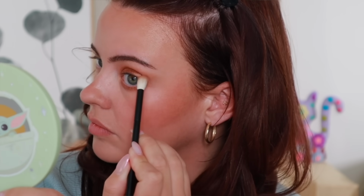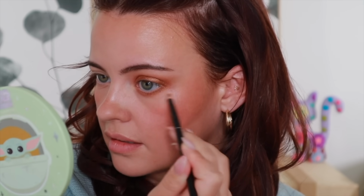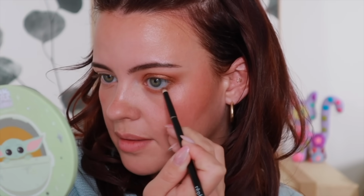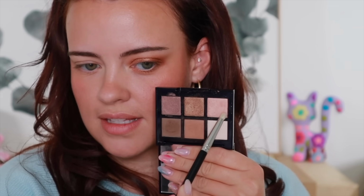And with that same brush I was just using, I'm taking the darkest matte, and I'll shove it right here, just for a little extra definition. But then I'll work that in until it looks like it became a shimmer. I'm going to take a mixture of these two light shades, and I'm placing this in my inner corner. And here's the look with both eyes on and with a little mascara. I feel like an all shimmery eye like this just looks so sultry, but still fun and flirty. I don't know where I was going with that, but I love it.